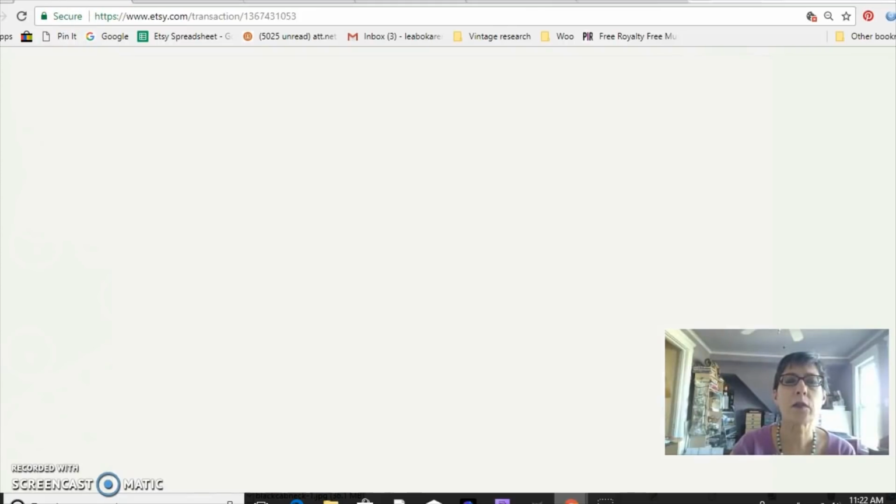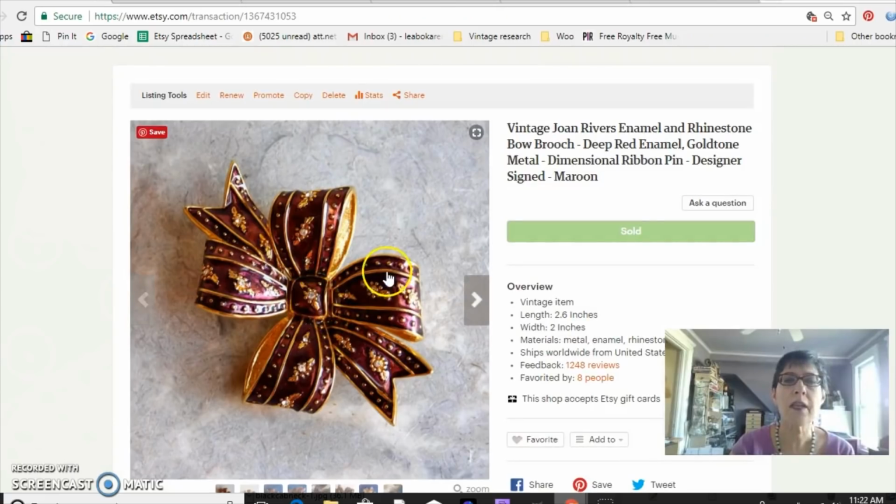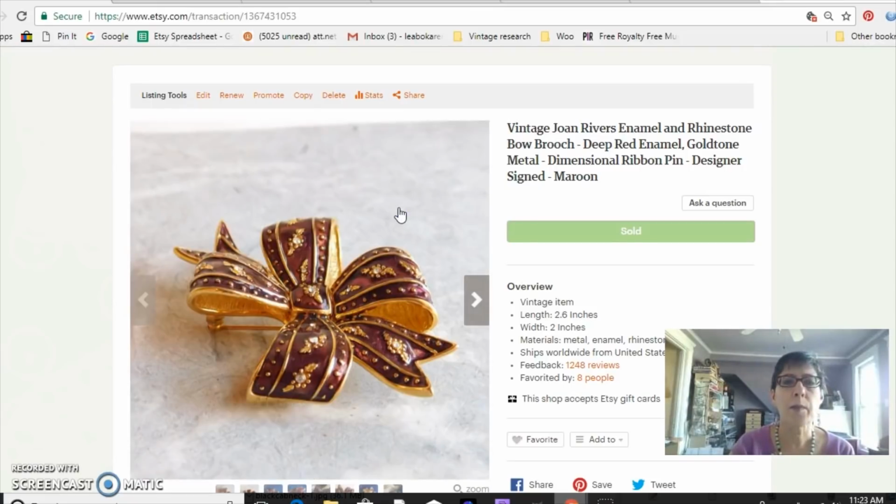So that's okay. This is a Joan Rivers brooch. The Joan Rivers jewelry is really beautiful and it sells really well for me. Well, I guess I've had only a couple of pieces of it. But anyway, since this was so pretty, I paid $10 for this, and I sold it for $37.